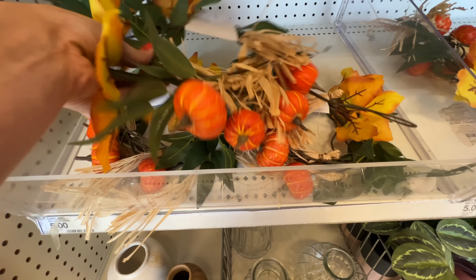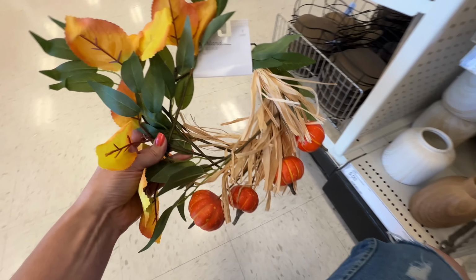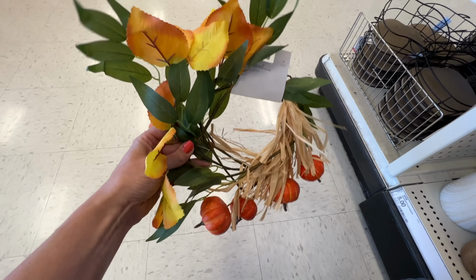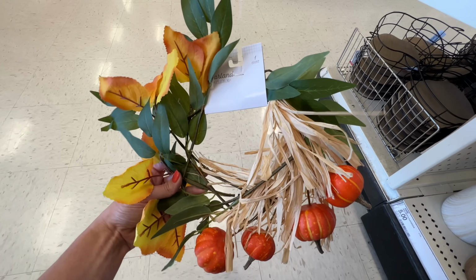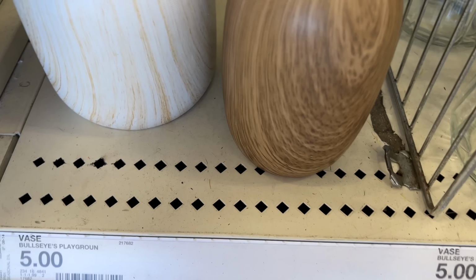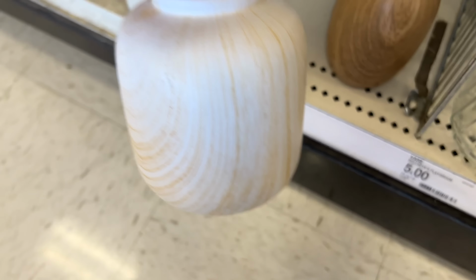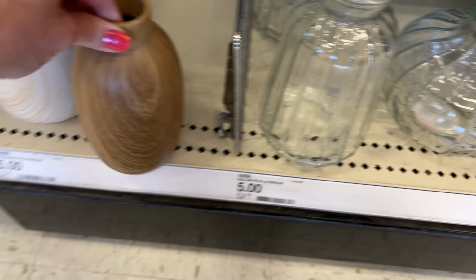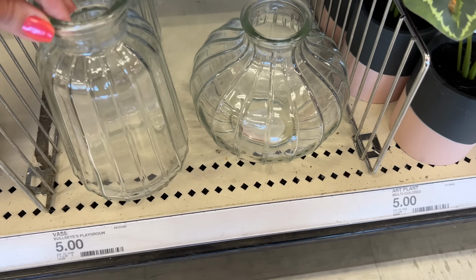Also, for $5, they have this little mini wreath. I love those little pumpkins. And I do like that they mixed some of the greenery to make it look a little bit more high-end. Down here on the bottom shelf, they did have two types of ceramic vases. They kind of look wooden. The first one's a little bit fatter, and then the second one has a brown finish and is a little bit taller.